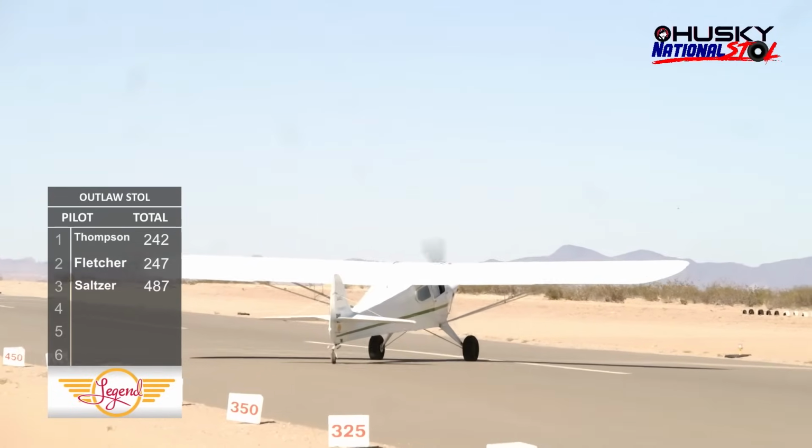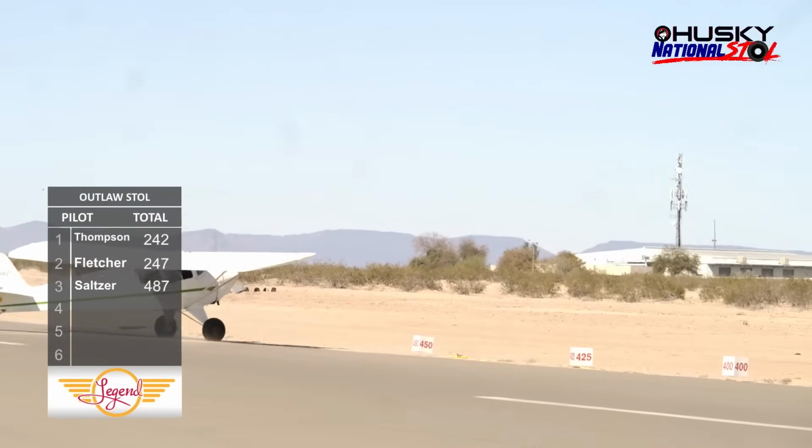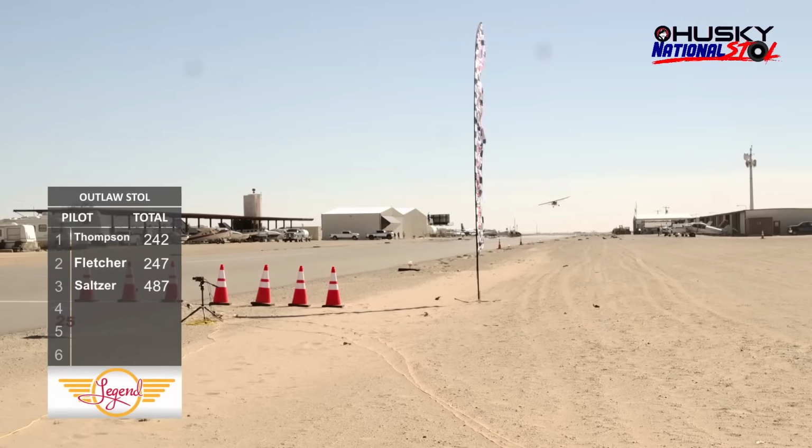100 feet better than his first one, and it's going to be real consistent on his second, 348. So, yeah, he got it dialed in. And right now we're looking at a 487 for his best run there from Eric Salzer in that Taylorcraft PC-12. Local Yuma guy.